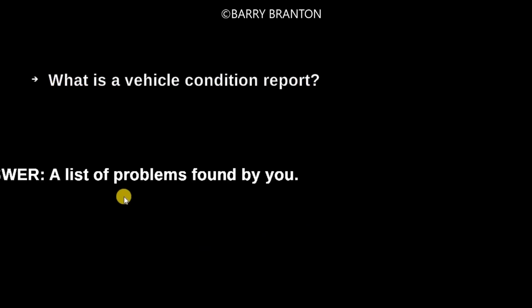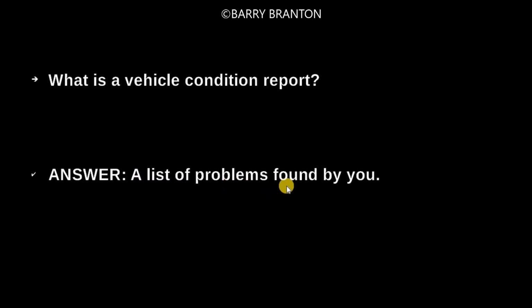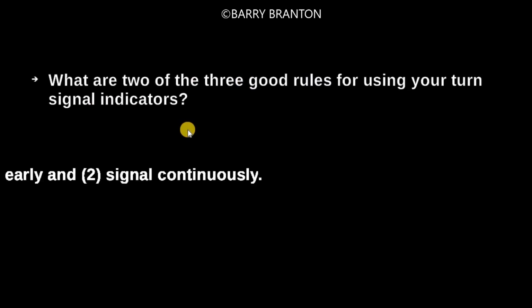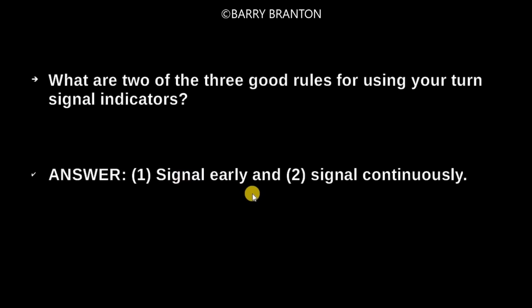What is a vehicle condition report? A list of problems found by you. What are 2 of 3 good rules for using your turn signal indicators? Signal early and signal continuously.